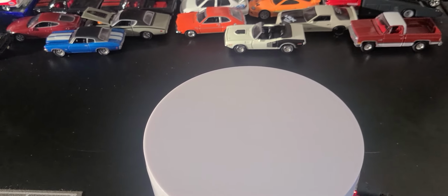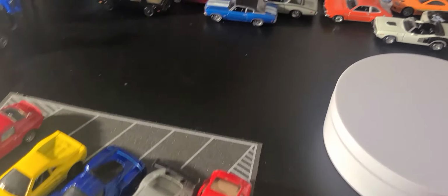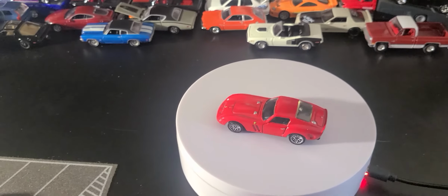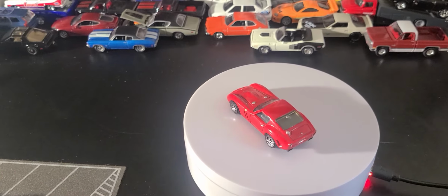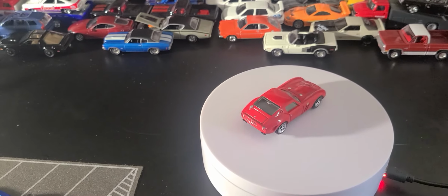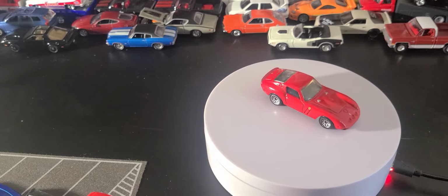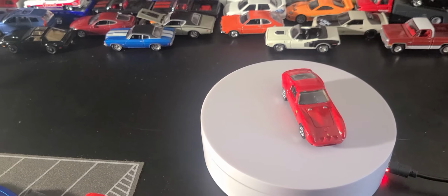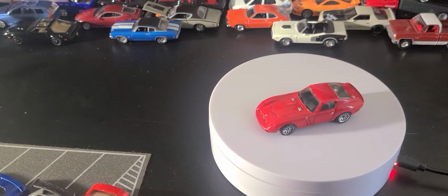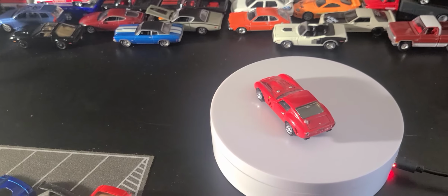So let's get into these Ferraris. First, we're gonna start with this red Ferrari 250 GT that debuted in the 2009 new models. It's based on the 1962 model. It was produced from 2009 to 2011, designed by Jun Imai.